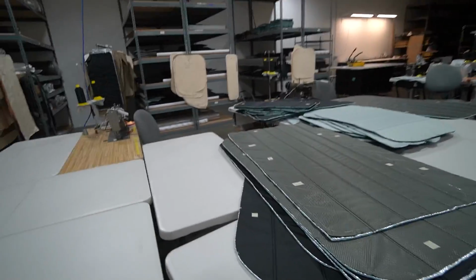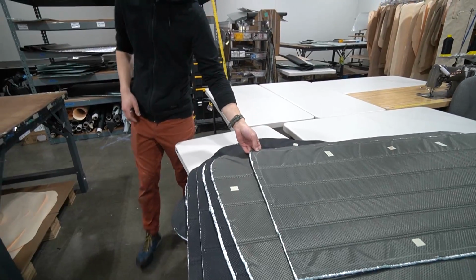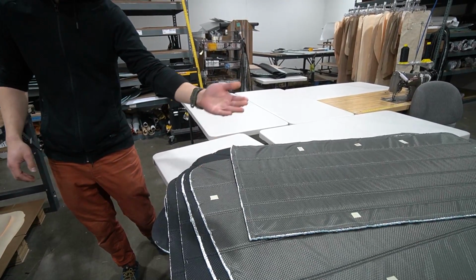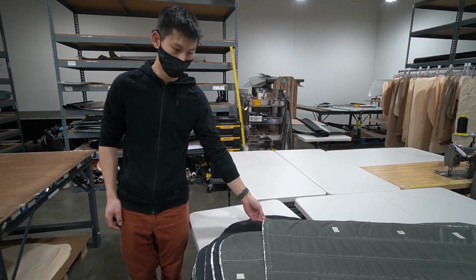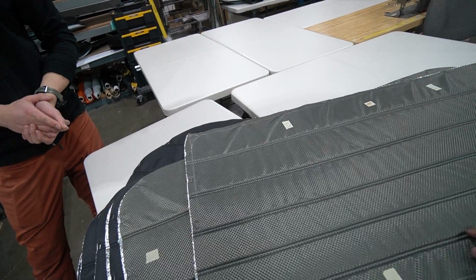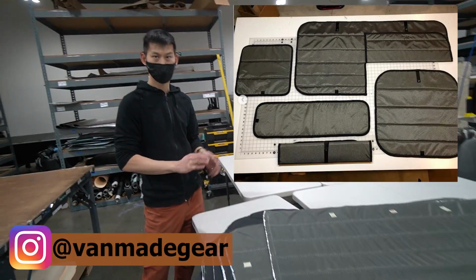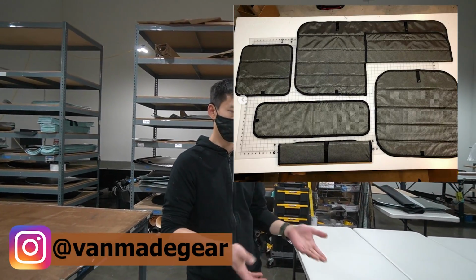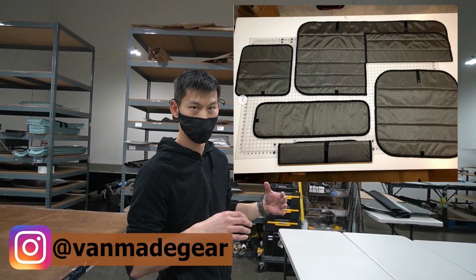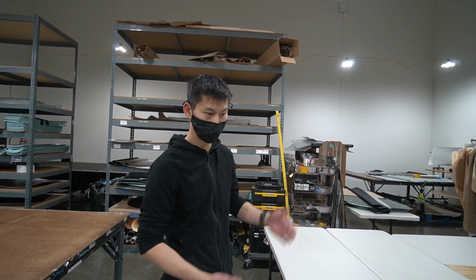This is kind of like the next process. We trace it, we cut the material, and then we cut the foam that goes in the middle. So these lines here are for folding purposes? Yeah. Our design mostly stores at the top of the window, so that you don't have to look for a place to store it somewhere else in the van when you're not using it and you want to see out of your window.